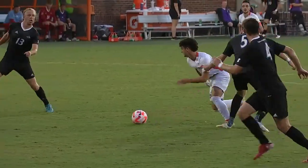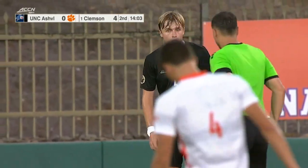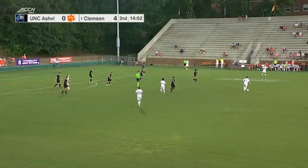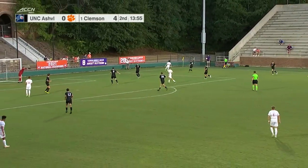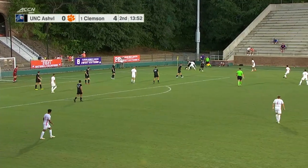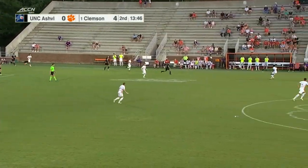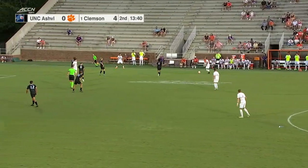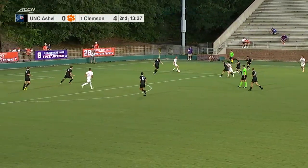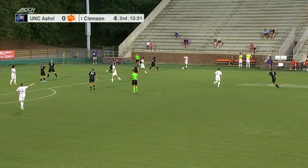One more look at this. How about it? That's clever. Little shake of the hips got around him. This is Gomez. Plays it forward. Richmond trying to pressure. Well done. And well defended.